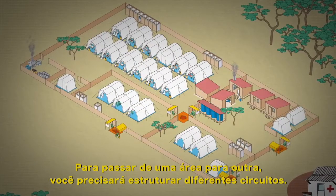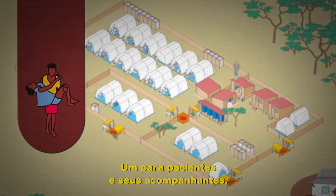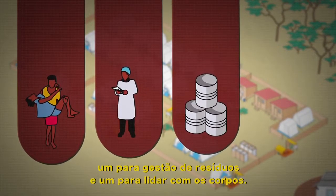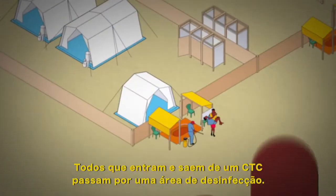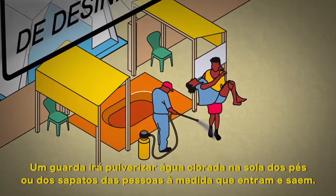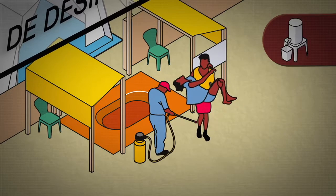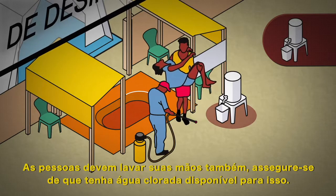To pass from one area to another, you'll need to set up different circuits. 1 for patients and their caregivers, 1 for staff, 1 for waste management, and 1 for the handling of corpses. Everyone entering and exiting a CTC goes through a disinfection area. A guard will spray chlorinated water onto the soles of people's feet or shoes as they go in and out. People must wash their hands too. Make sure chlorinated water is available to do so.